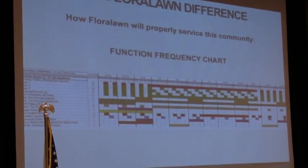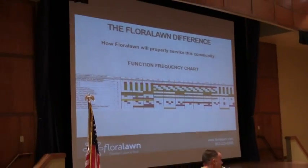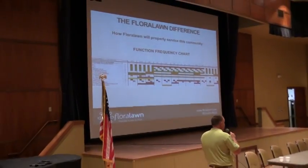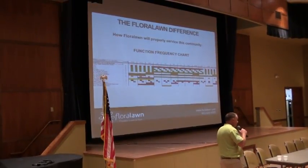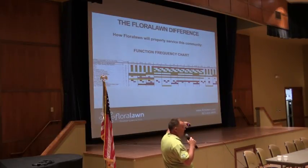Also on the website, this is something that I'm pretty sure is new to the residents here at Solavita. It's something that has been around for a long time in this industry and other industries. This one I have made up. It's a function frequency chart, or FFC. Basically it details out items that are in your contract here at this community. So lawn mowing, detailing, weed spraying, those types of things. And it gives you an approximate date of when that's going to be done.